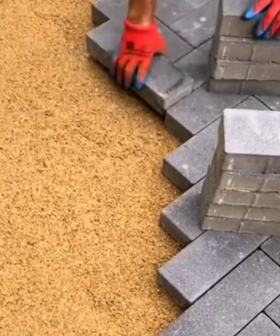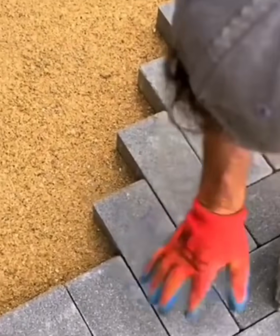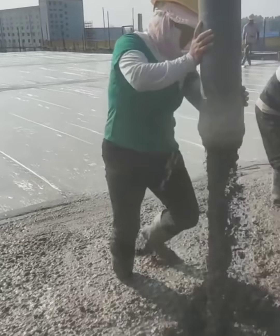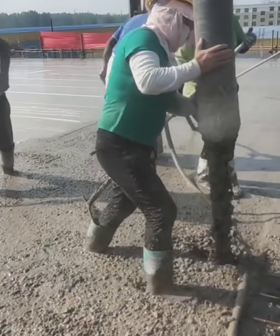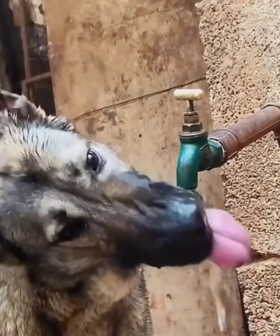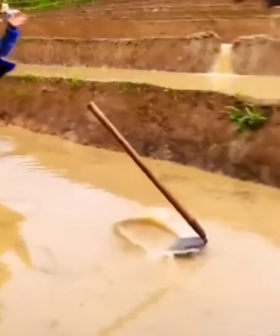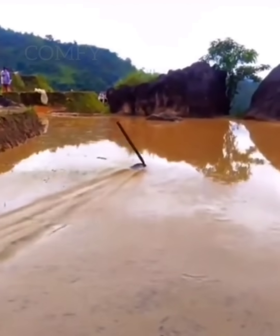A uniform practice of laying bricks makes perfect with both hands. Concrete pump makes the construction work easier by transferring liquid concrete to workspace. It's amazing, this dog can open the water tap to drink water by itself. Very few people can play such a talent. See how the spade is floating on water.